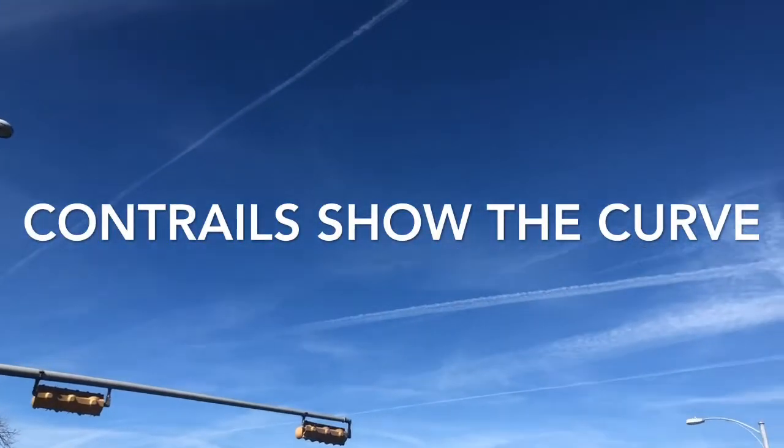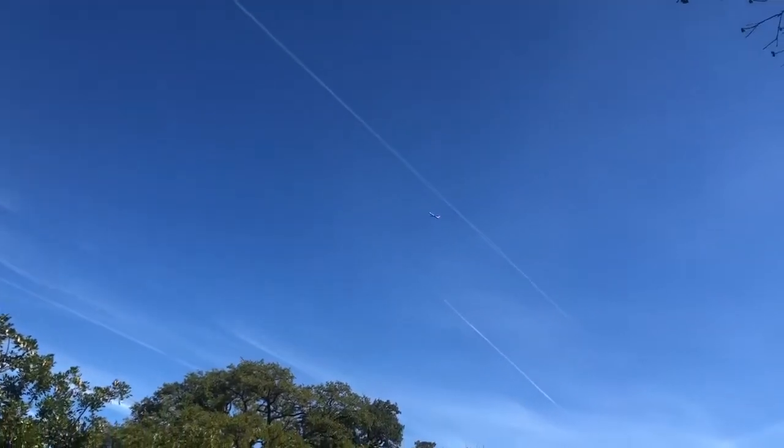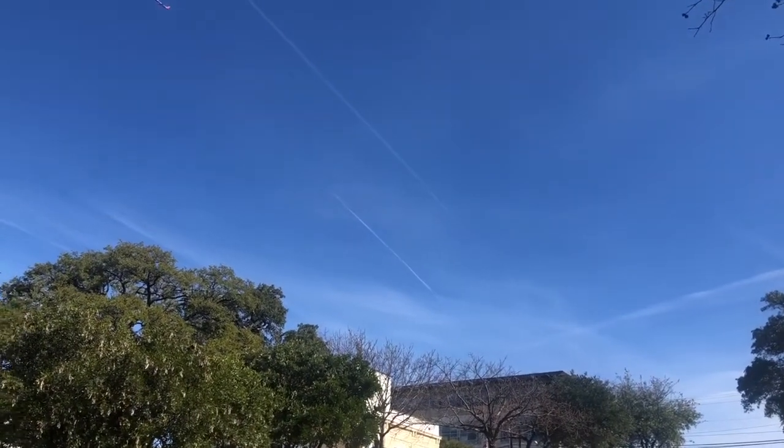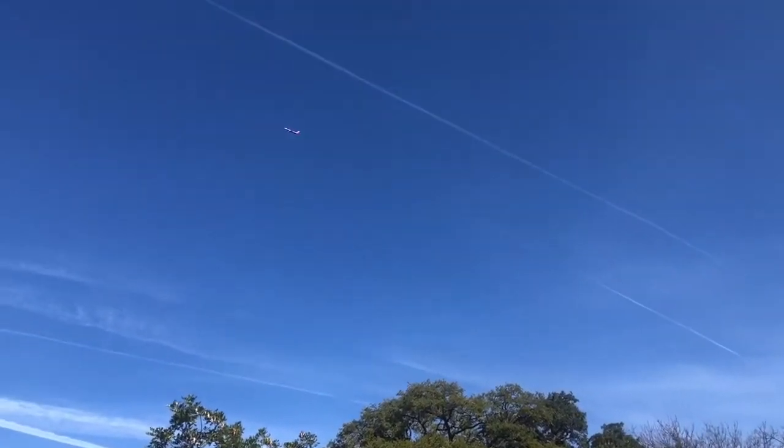So I was walking home today from work, and I noticed these beautiful contrails arcing across the sky above me. And I thought, well, look at that. Those contrails show the curvature of the Earth.